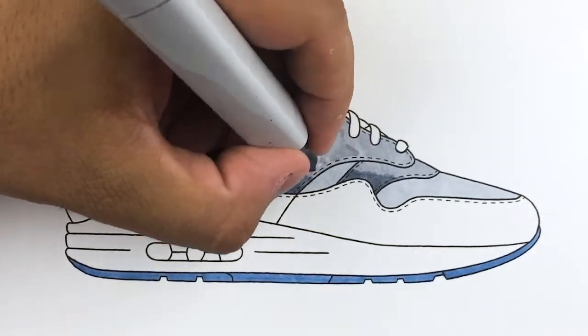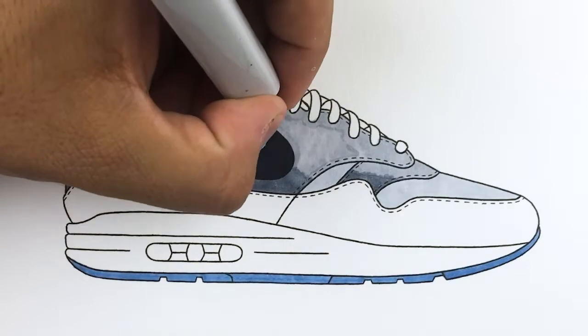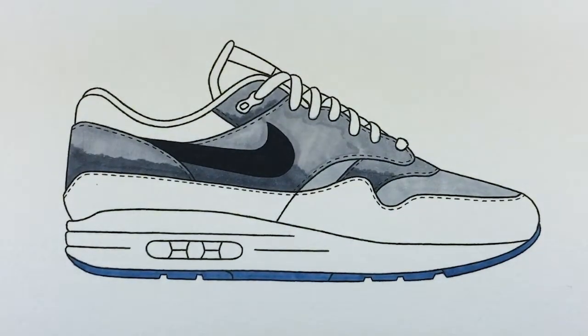Like, I'd be down for that. Let's shake on it right now. But if you want to send me either this pair or the by day pair, I'm not gonna lie, I'd be cool with that too.